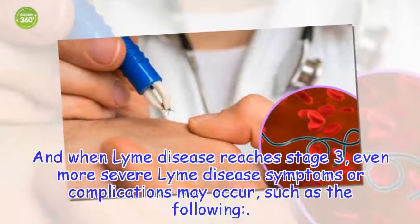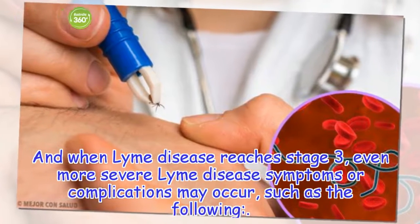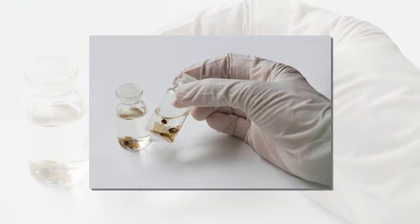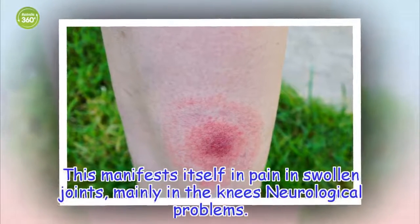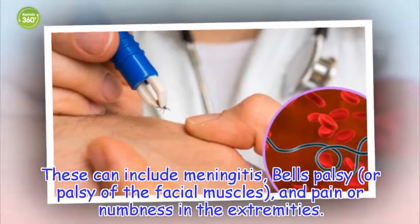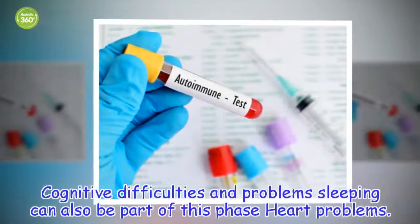And when Lyme disease reaches stage 3, even more severe Lyme disease symptoms or complications may occur, such as the following: arthritis, this manifests itself in pain in swollen joints, mainly in the knees. Neurological problems. These can include meningitis, Bell's palsy, or palsy of the facial muscles, and pain or numbness in the extremities. Cognitive difficulties and problems sleeping can also be part of this phase.